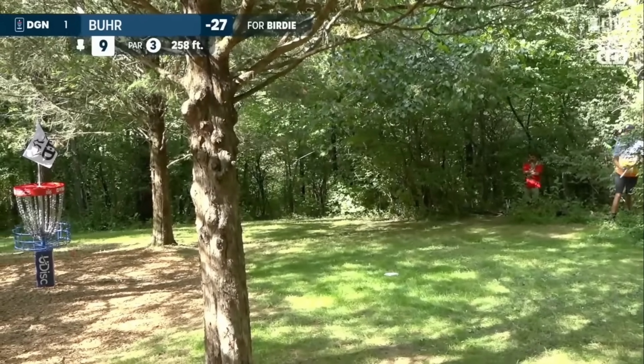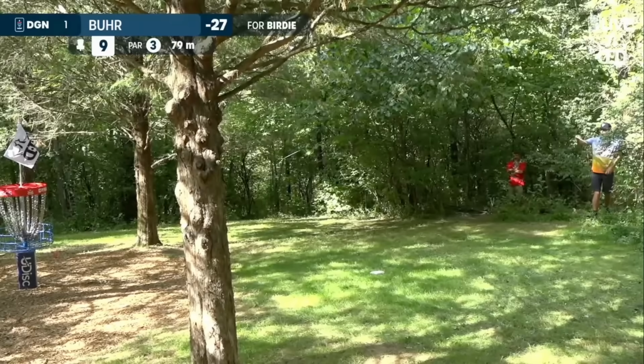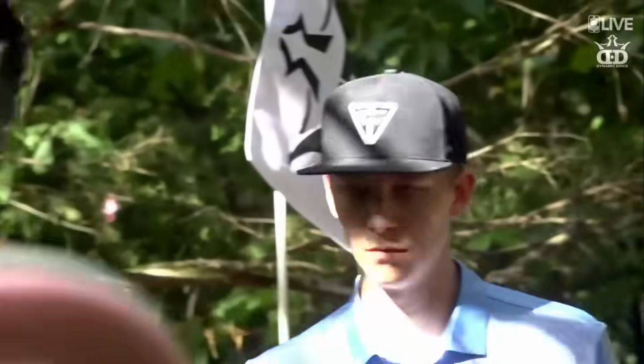It worked out all right for Gannon. Got him pin high. Mm-hmm. Hasn't missed one from circle one all day. And he'll continue that streak. Circle one putting on point for Gannon Burr. We're going to call that 8 under through 9.